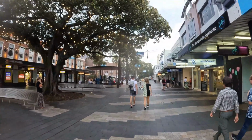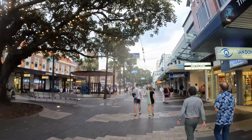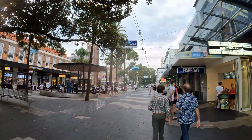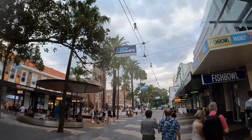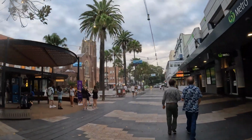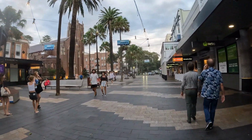I don't know if these banners up here that are hanging off the wires, it says New South Wales champs for the surf lifesaving. I don't know whether that means the championships are going to be at Manly Beach or whether it's Manly the club actually won the surf lifesaving comp. I don't know. You have to get on the web and check that out.